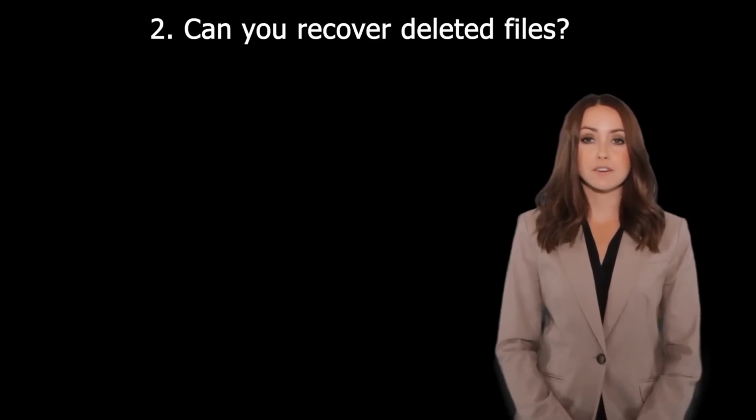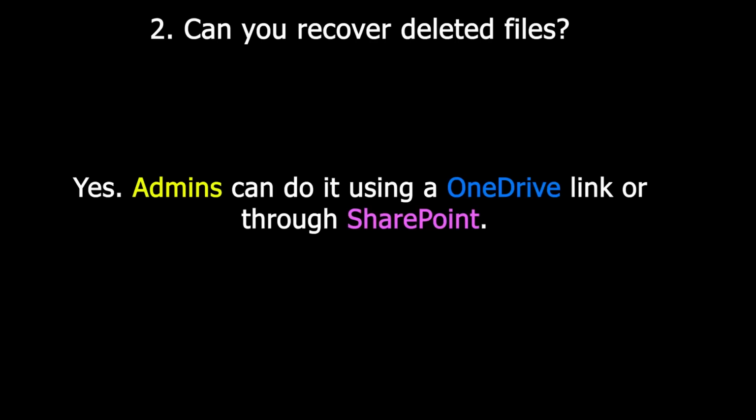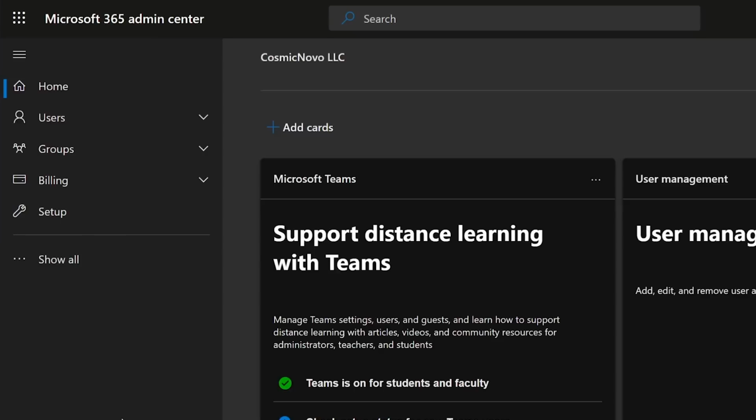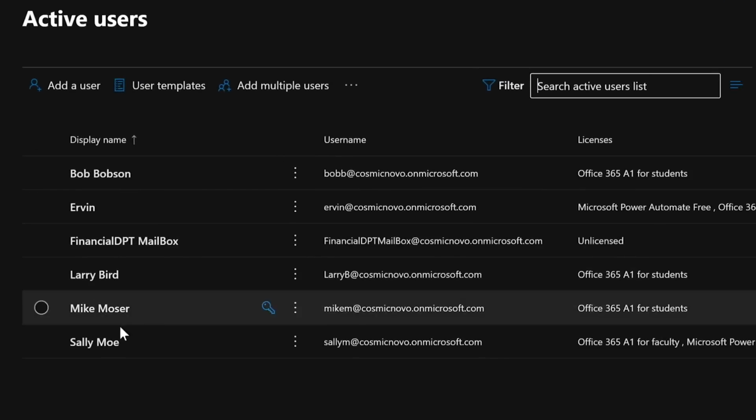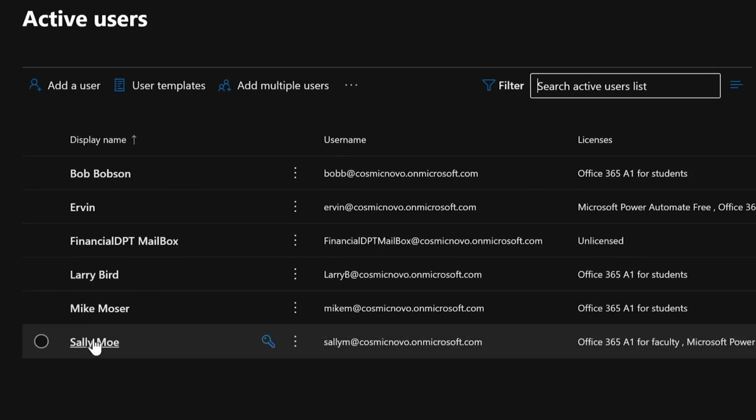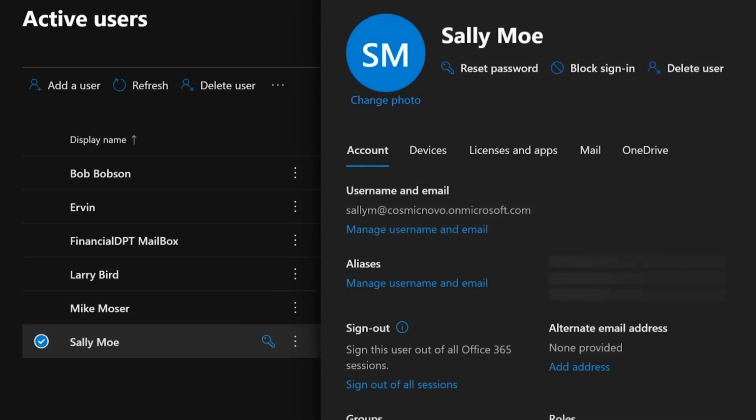Can you recover deleted files? Yes, admins can do it using a OneDrive link or through SharePoint. For admins to assist user in recovering their deleted files, you can do it through Microsoft Admin Center. That's the first place. So if you go to Microsoft Admin Center, select users, select active users, search for the user or select them. In this case, we're going to keep using Sally Mo as an example.